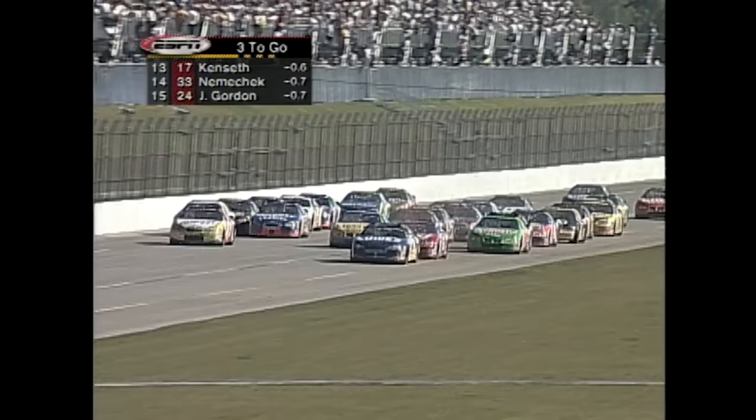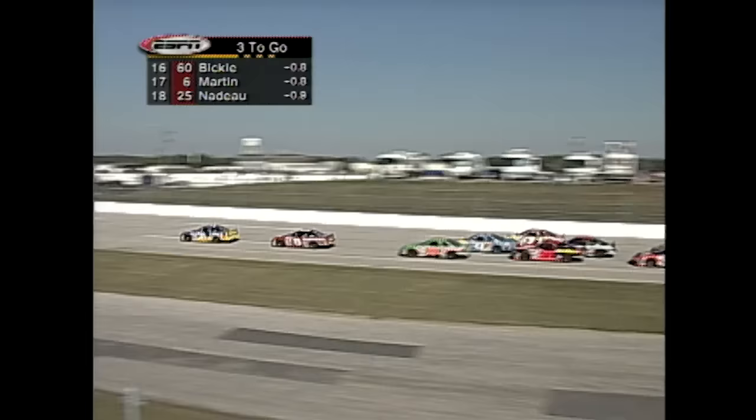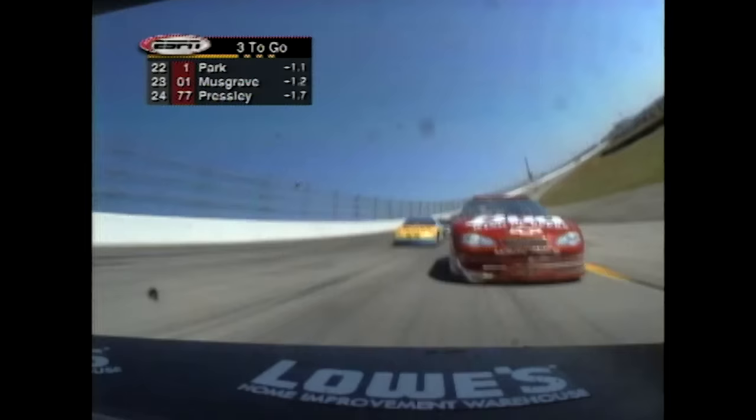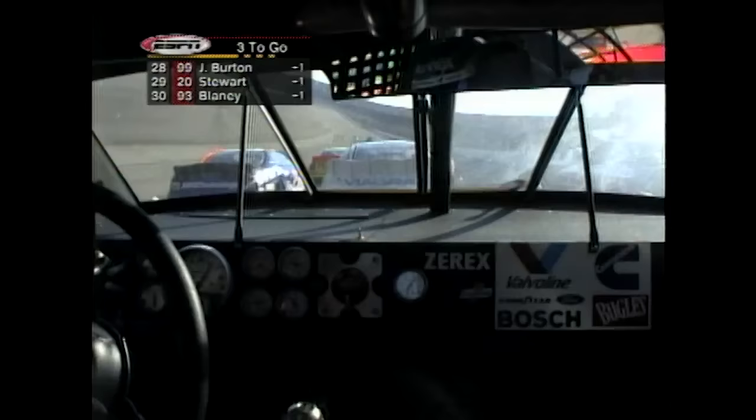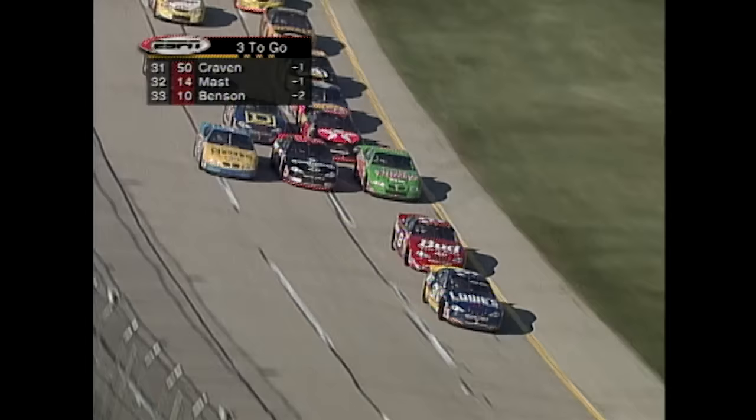Now they are five wide with three laps to go at Talladega. Now there ain't three laps of green flag. There ain't no way they can run three laps like this. Hold your breath, folks. Less than three laps to go. Who's going to win it? 47 lead changes, 21 different drivers. Mark Martin trying to plow his way through a minefield of race cars at 190 miles an hour.